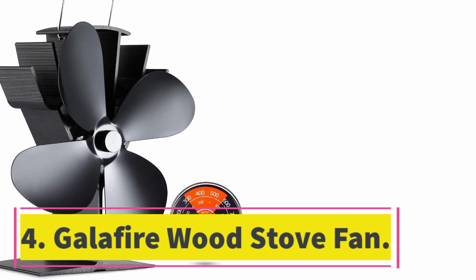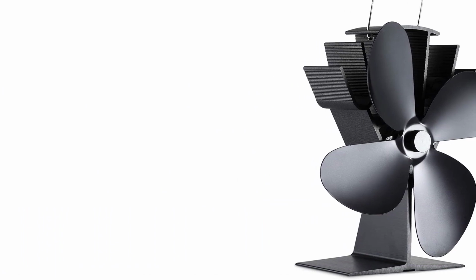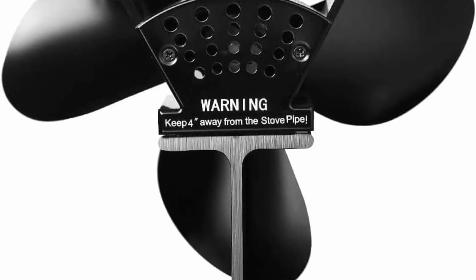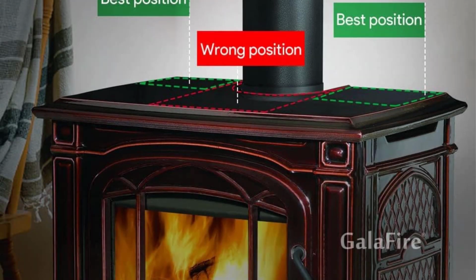The stove fan from Galafire is made of premium anodized aluminium for high efficiency and remarkable thermal conductivity. It is an ideal choice for having the right warmth at a reasonable cost. Top features. The fan generates its own power by converting the heat from the wood stove into electricity.